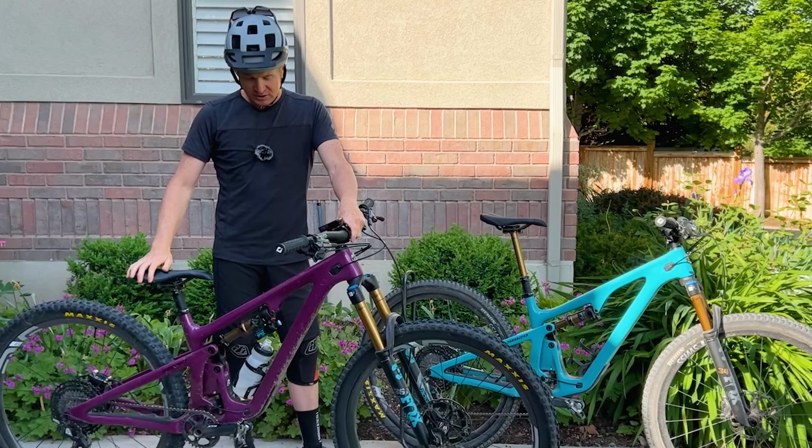Even though that only has 120 millimeters of travel, it can kind of keep up with a bike like this. It's kind of crazy how good that bike is at handling the higher speed and slightly chunkier trails. All right, let's see how this 120 does on the lower trails.